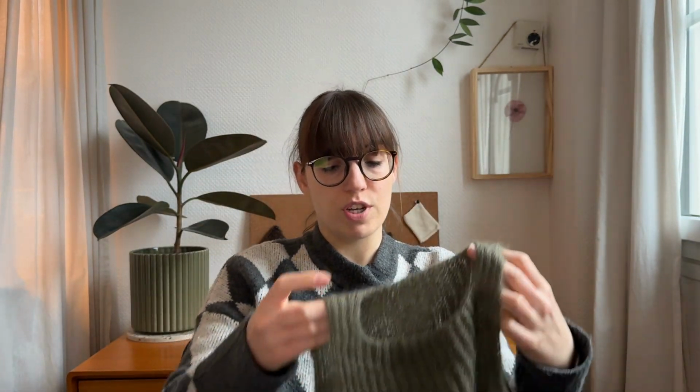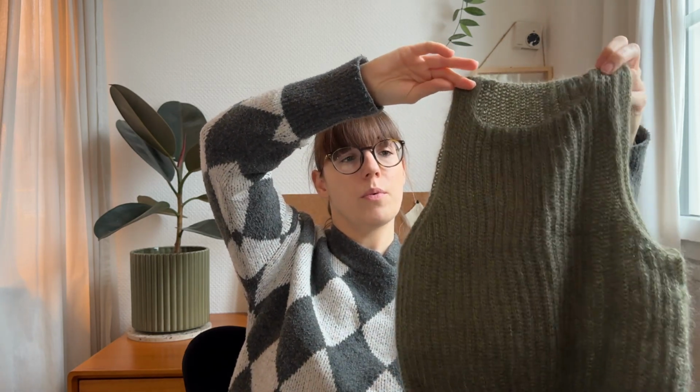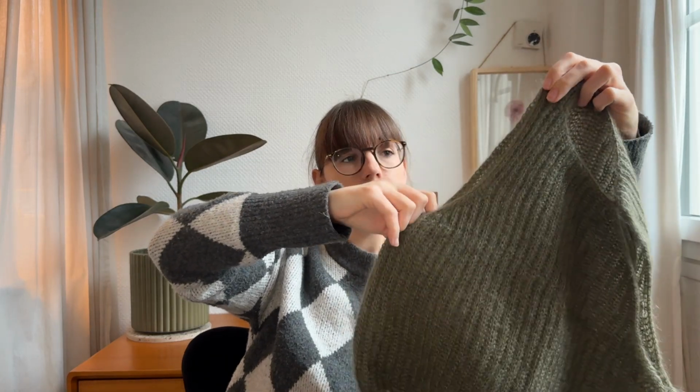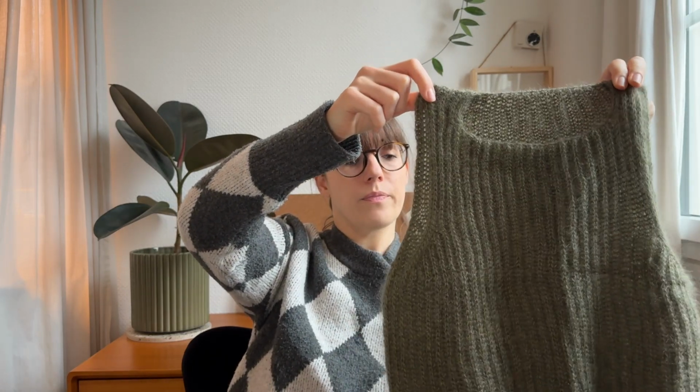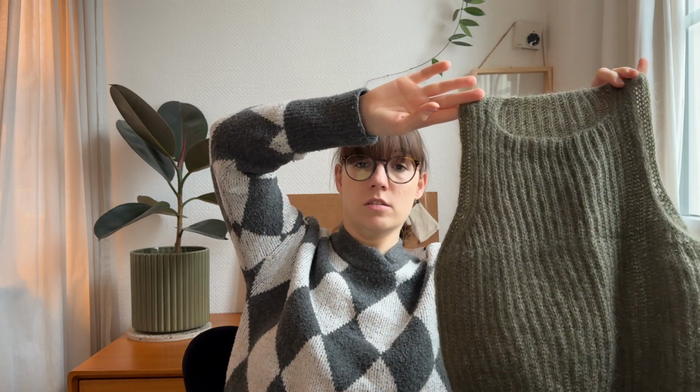This is a brioche top down crop top with this really pretty armhole. This is brioche, and I'm a beginner knitter. I didn't know that brioche was hard. I did not know how hard it was. I think I learned about how difficult brioche is and how many people are scared of it a month later. And I can confirm that it is hard, but it's not that hard.